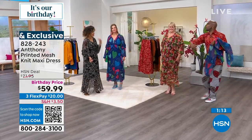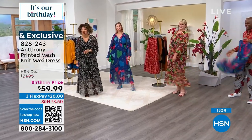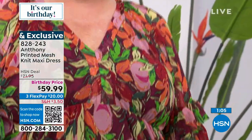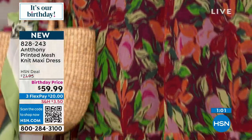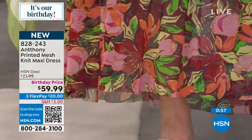I love this. Swans walking in front of me. The swans, right? I mean, this looks so great. And again, it is fully lined, but what I love is that the lining sits a little bit higher than that mesh overlay. So then you get the peekaboo of that skin whenever you move. Look at that. That is absolutely gorgeous.